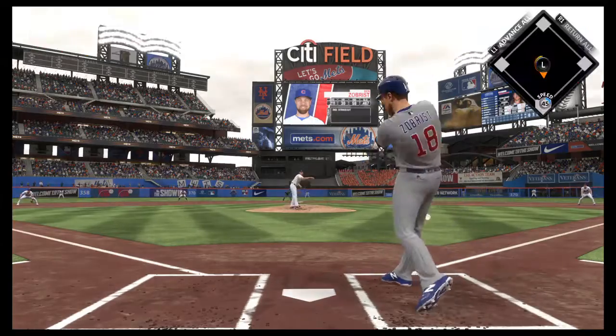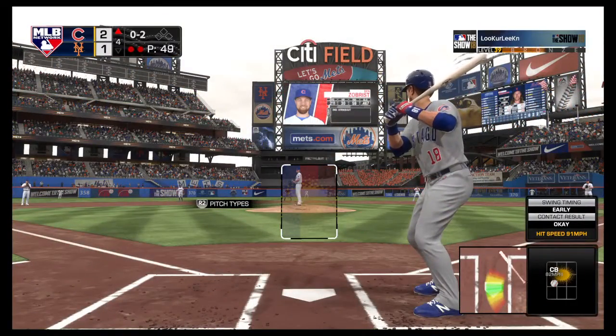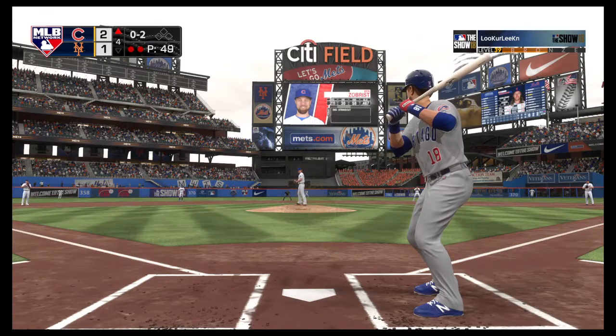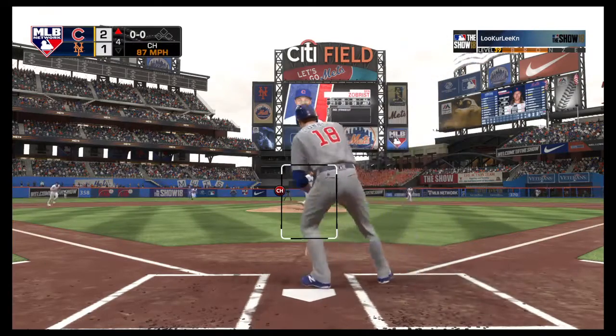Unless you're cheating to a high fastball above the belt and you're all in, I say you got to find a way to lower your sights, or it's going to be a tough game. And he's got himself another one as he picks.